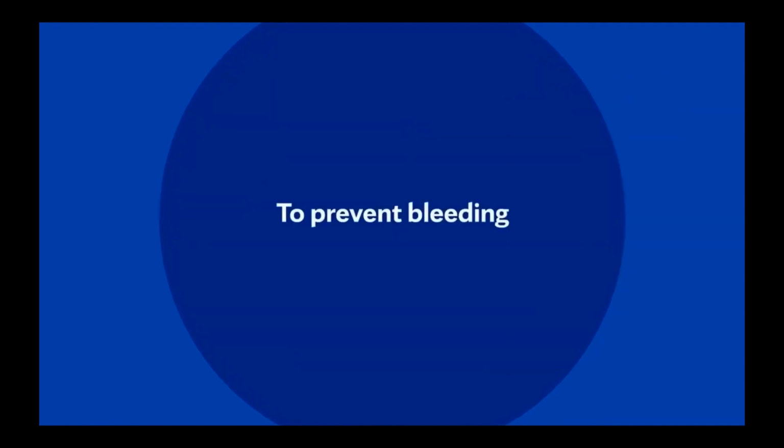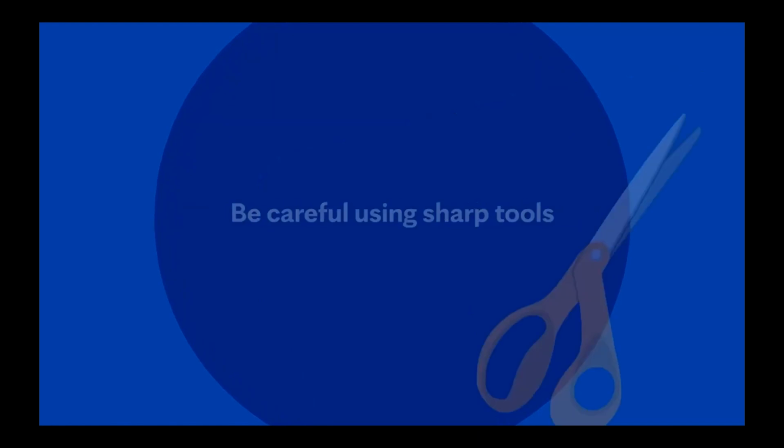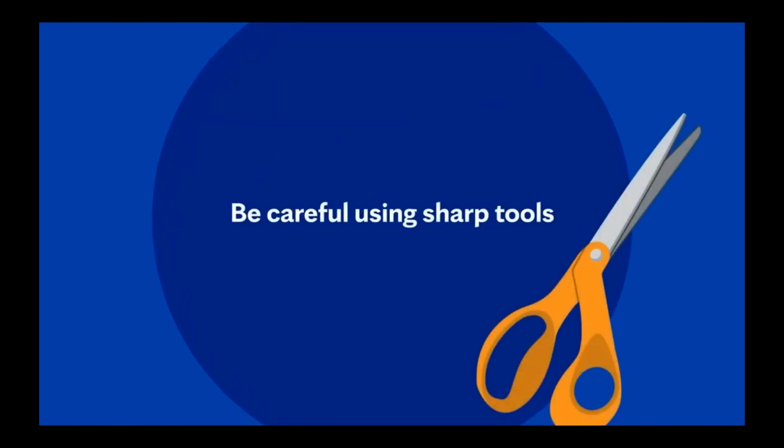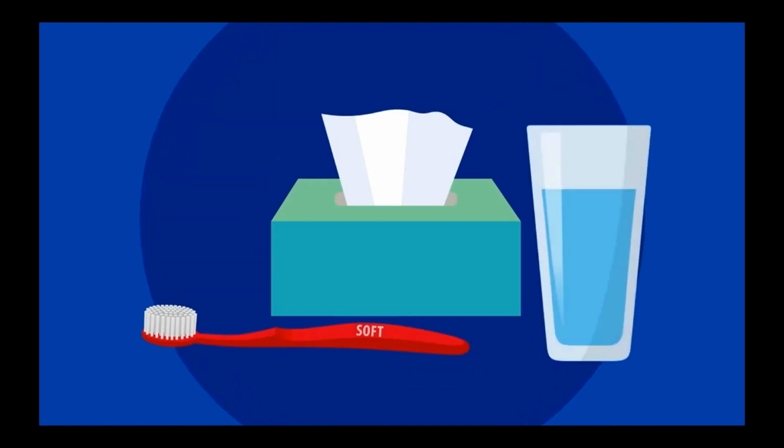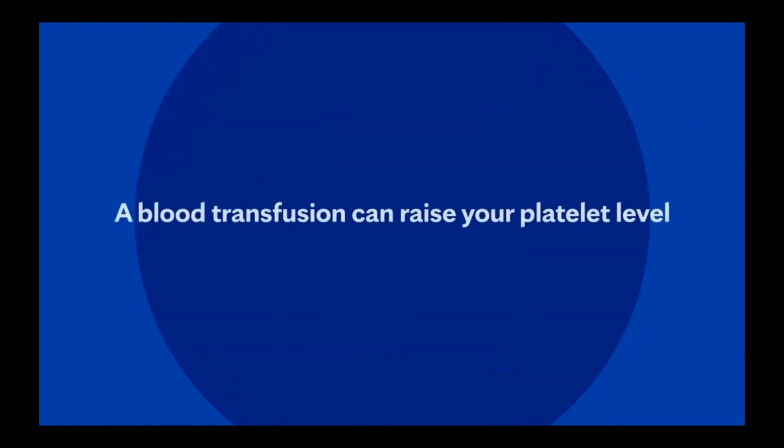To prevent bleeding, if your platelet count is low, be careful around heavy machinery and using sharp tools, including self-care items like razors and fingernail clippers. Also, blow your nose gently and brush your teeth lightly with a soft toothbrush. And drink plenty of fluids to avoid constipation. To raise your platelet level, a blood transfusion may be used to add platelets to your blood.